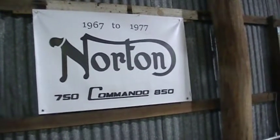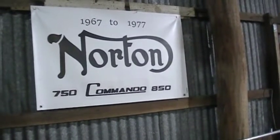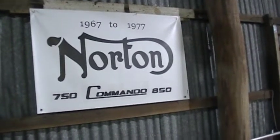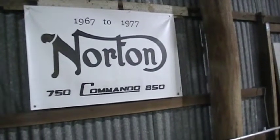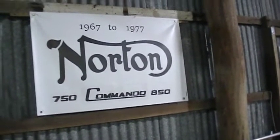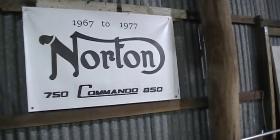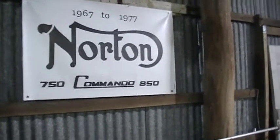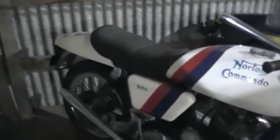1967 to 1977. 67, some people might say 68, but the first Commando was shown in London in late 67 at the Earl's Court motorcycle show. And my, I guess, obsession or interest in Commandos started in 1975 with my first Commando basket case, which I built and rode quite a bit. And since then, I have built quite a few.